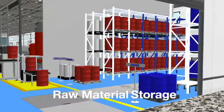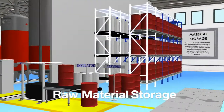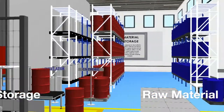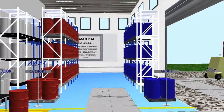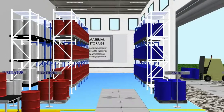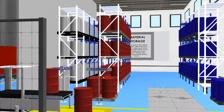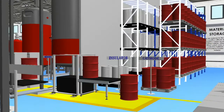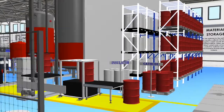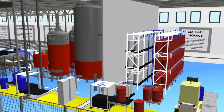Raw material storage. Battery electrode raw materials are a positive cathode slurry with aluminum foil, a negative anode slurry with copper foil and an insulating material. Slurries consist of active materials, conductive materials, binding materials and a liquid solvent. Steps involved in the preparation of coated electrode sheets are done separately for both the positive and negative material.